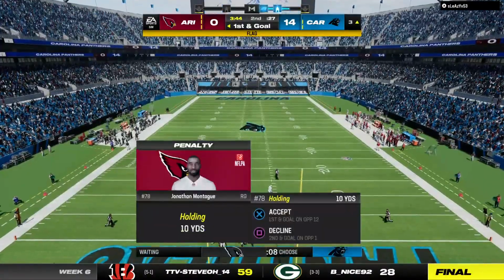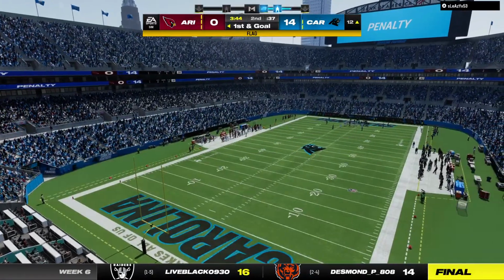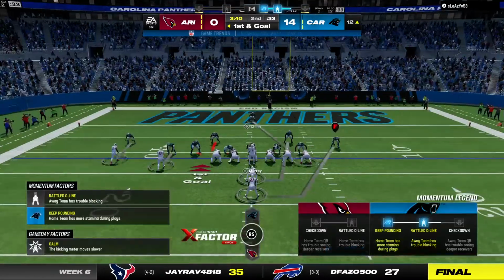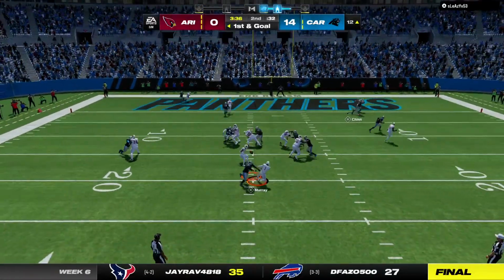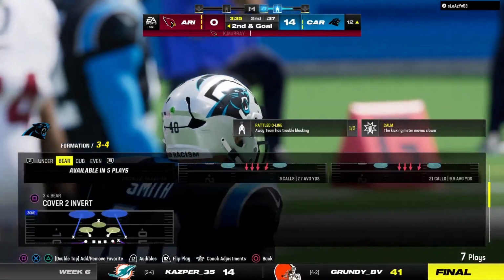They're able to get a couple here, but won't get across the plane as they stop him right around the 1. A terrible spot for a holding call as he'll try again, but now from further back on 1st and goal. Now Murray off play action. And he takes a shot on the release as this will be incomplete.